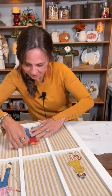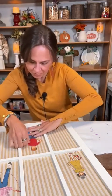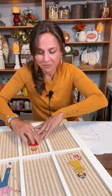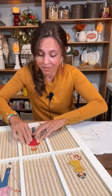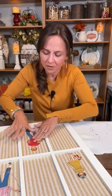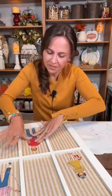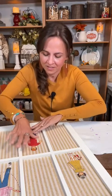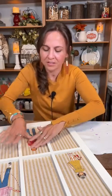Okay, let's put Howie right in the middle. And I was trying to decide where I wanted to put this. But we have a little half bath that has a wall that I don't like what's on it. It doesn't have very much on it. And I thought this would be super cute to put in there, and it just makes you smile when you look at it.